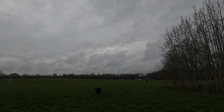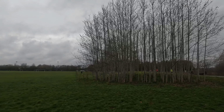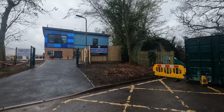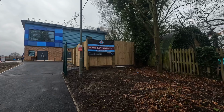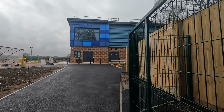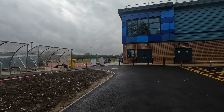So let's have a quick look at the athletics track, and then I've got me 6-7 mile run home. So here we are, this Bromley athletics track. Many years ago, when I was a kid, I think I was about 10-12 years old, I used to do a few Wednesday night sessions as a child, and that was probably the last time I was here.